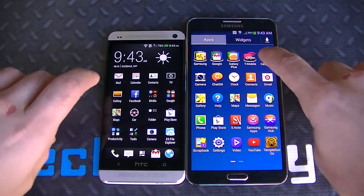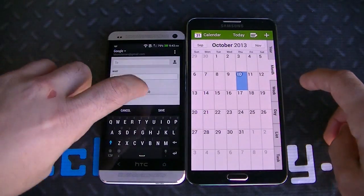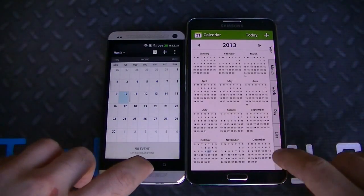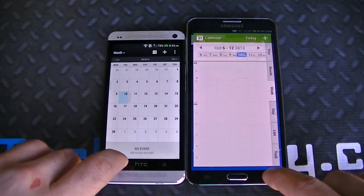Okay, and go into their calendars. You can see their calendars are both minimal, and they're both going for that minimal look, right? You could set up appointments and whatnot. So calendars are both minimal. You can add an event, remove an event. You can see that right here. Got the tabs on the right-hand side. Go back, go back.